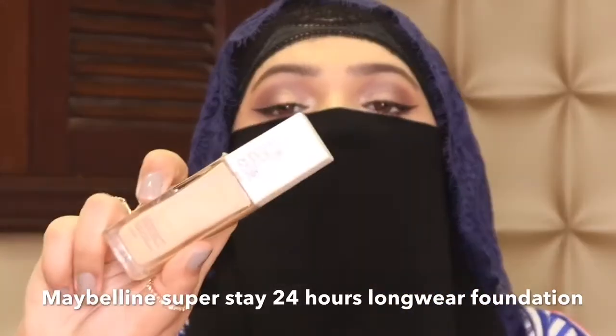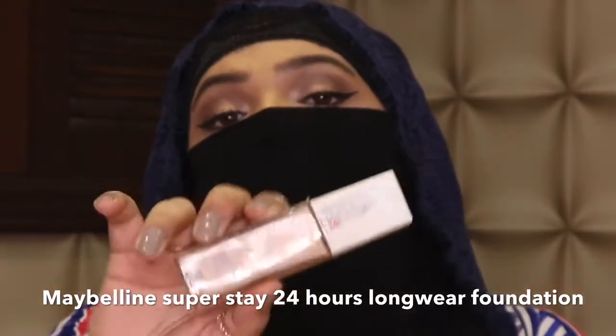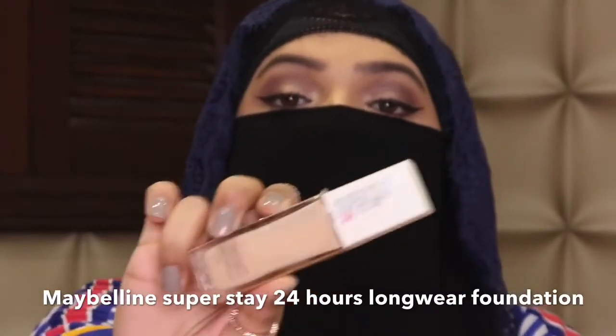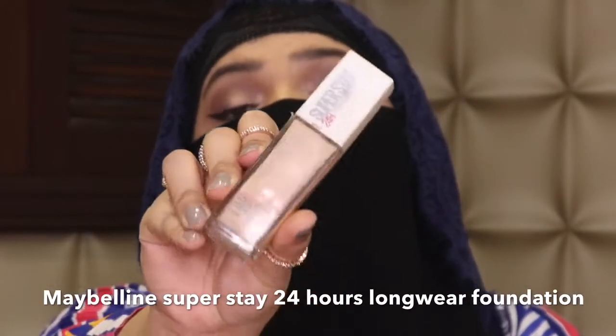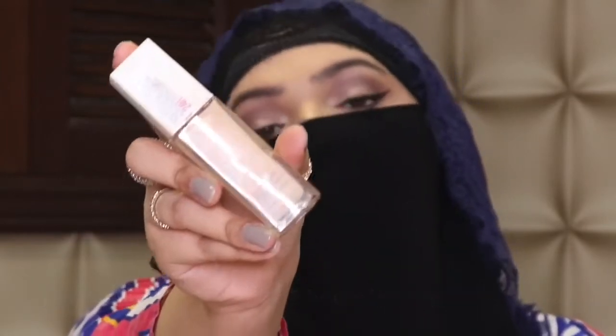This will not happen with this foundation. It's one of the top best foundations that you can use on the oiliest skin ever on the planet, and still it will look beautiful and work really well. So I highly recommend this, and I love this for oily skin.